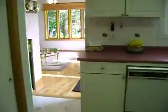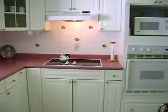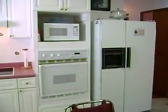I'll take you out to the sunroom. Probably one of my favorite rooms in the home, no question. I'll give you a shot here of the kitchen. So all double sink, dishwasher, built-in oven, countertop range. Really good size. And laundry room right there.